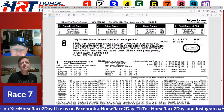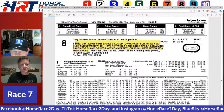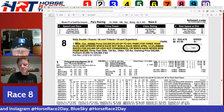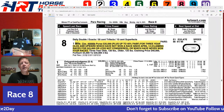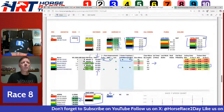All right. So in race 8, it's a mile claiming race, $40,000 claiming price, $35,000 for 3-year-olds and upward, which have not won a race since April 14th. Claiming races for $25,000 or less are not considered, or which have never won 4 races. Yes, early speed wins one trip around the track. The rail gets a discount. 33% of the time they go wire to wire.